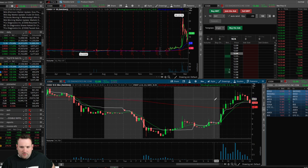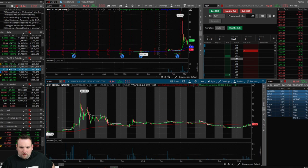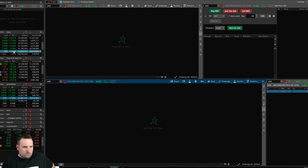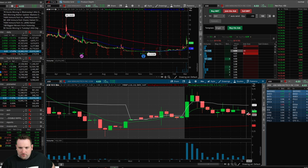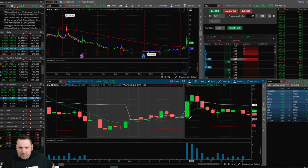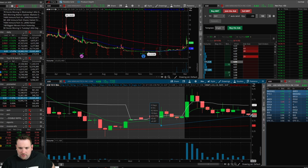Codex making one of those reverse U shapes, so Codex is probably going to have a pullback. AHPI still looks okay. See, AIM still at that $4 area. AIM might crack $4. Well, it did crack right there, but AIM still building a little bit of higher lows on this 10-day, 30-minute, if it can hold up $4.